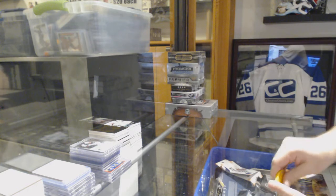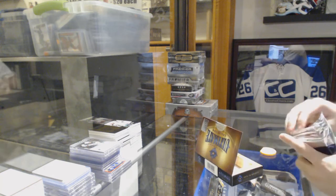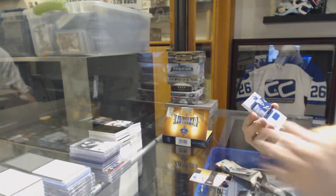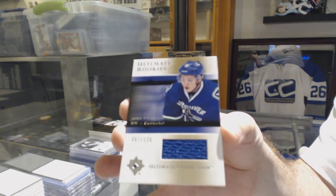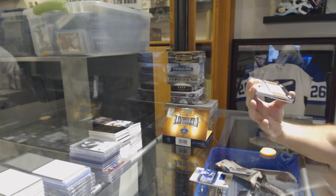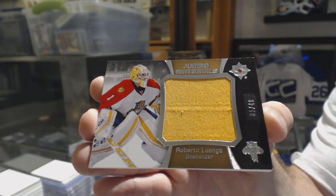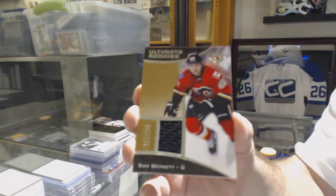We move on now. Ultimate. We've got for the Oilers, material combos dual of Eberle Hopkins. Dual jersey. For the Vancouver Canucks, retro rookie jersey to 125, Jake Virtanen. For the Panthers, jersey number, 1 of 40, Roberto Luongo. Woo, jersey numbered. For the Calgary Flames, the 149 rookie jersey, Sam Bennett.